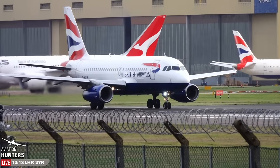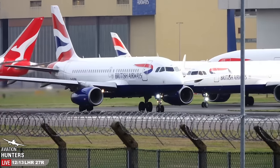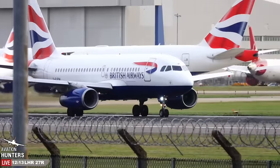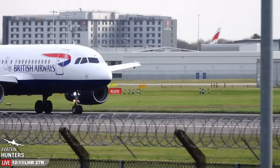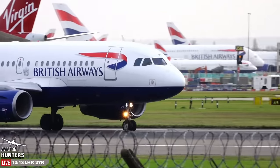Oh, we've got the Egypt Air aircraft, don't we? Someone requested to watch that. Someone do tell me when we've got that on finals. I can see it's 10 minutes out. I think that might be doing a loop before it joins the approach pattern of 27 left.